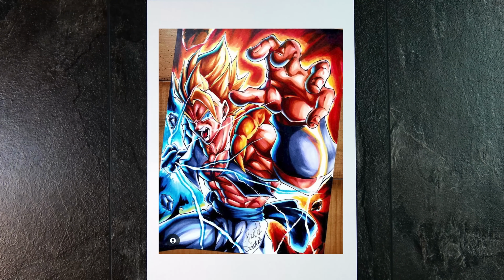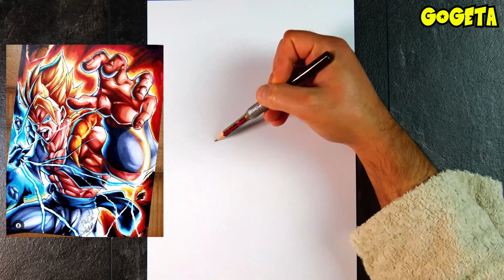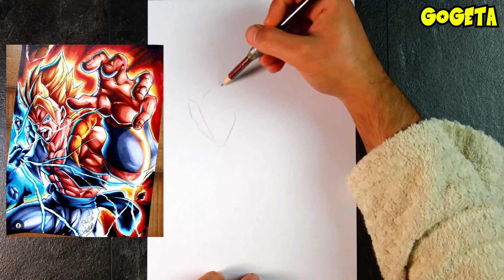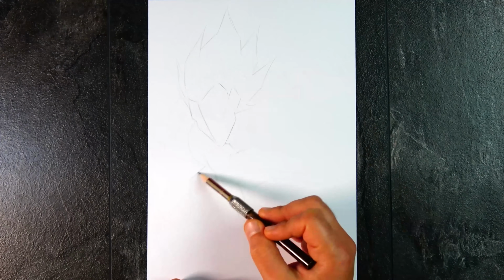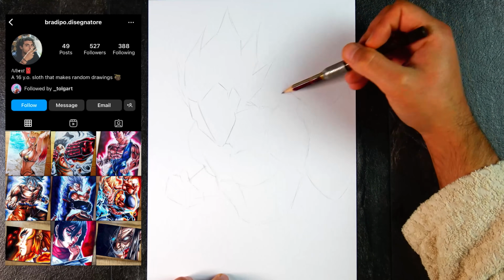Today I'm gonna redraw another fan's artwork, and once again I'm gonna redraw a drawing from Albert. This is his GOGETA drawing, which is amazing. Very dynamic, eye-catchy, and the coloring is amazing. I love the reflection of the energy, the dark shading, especially the very dynamic pose and the raging face expression of GOGETA. Last time I redrew a Gohan Beast drawing of Albert, so he is an amazing artist, so make sure to check out his Instagram account.